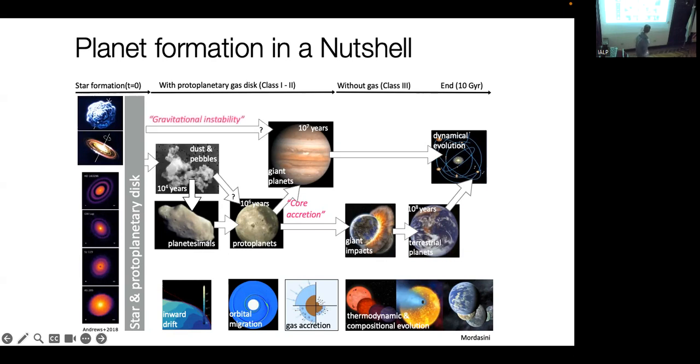Or we can bypass the whole thing, and there's also a second theory of how we form the giant planets, where the gas disk itself becomes unstable at a certain point, leading to the fragmentation of the gas disk, which is a totally different process. So it is a very messy picture, you can see.